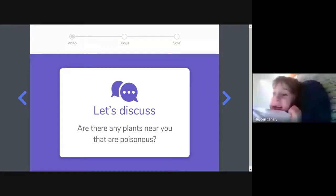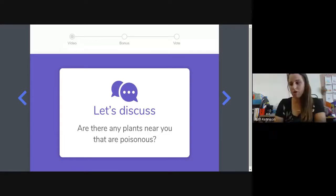Maybe some trees, like pine trees. Who knows? No, we're not just guessing right now, Hayden. We're thinking about if we actually know of poisonous things. Okay. Troy?